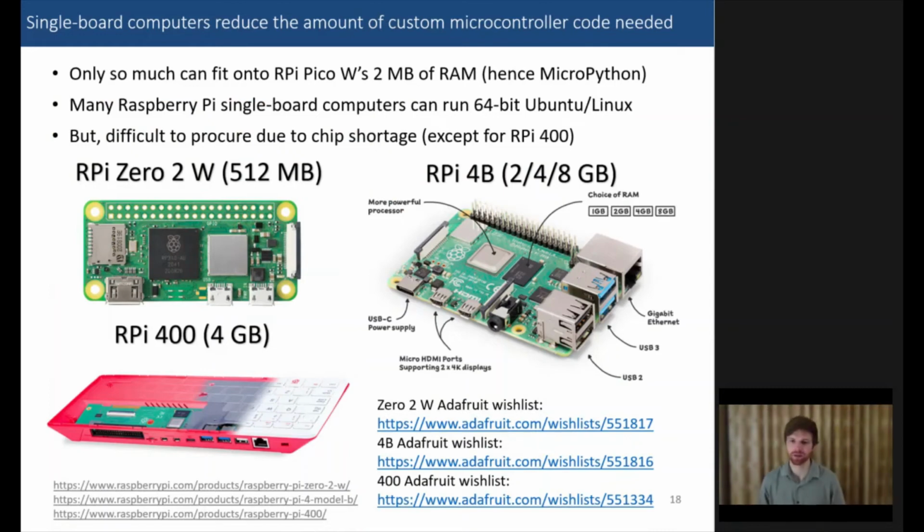Next, I want to talk a little bit more about the design decision for the microcontroller. Now, single board computers reduce the amount of custom microcontroller code that you need. Like I said, only so much can fit onto this 2 megabytes of RAM on the Pico W, which is actually kind of a lot as far as microcontrollers go. And so you need something like MicroPython. Whereas many Raspberry Pi single board computers can run 64-bit Ubuntu, a Linux operating system.